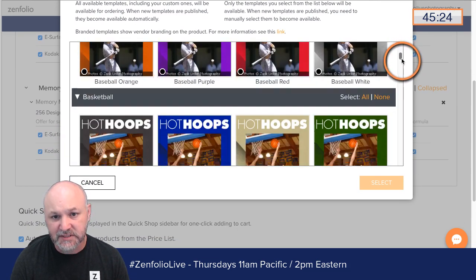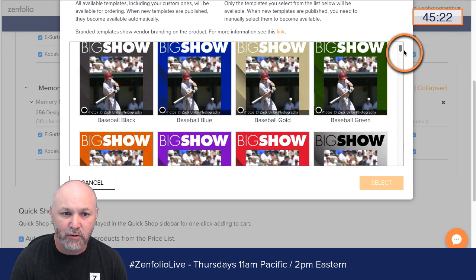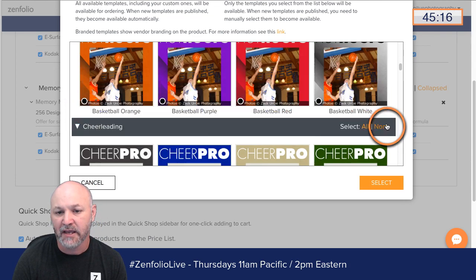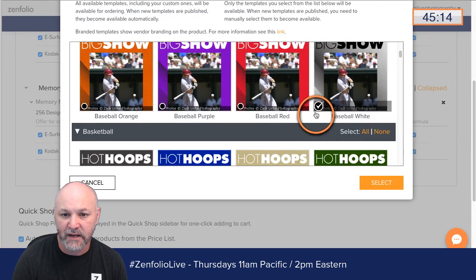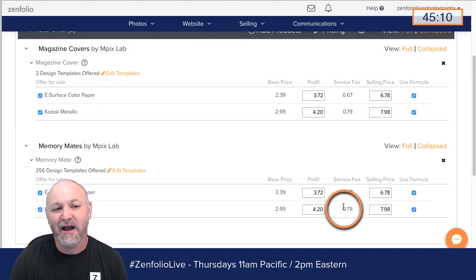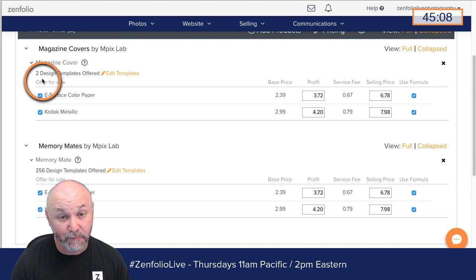Now, some of the sports have more than one template available, so maybe you want to keep it simple, or maybe you want to give them some options. I'm going to go ahead and just do baseball black and then baseball white right here. And then we're going to hit select. And now there's only 2 design templates instead of 79 that people have to go through, making that process much faster for them.